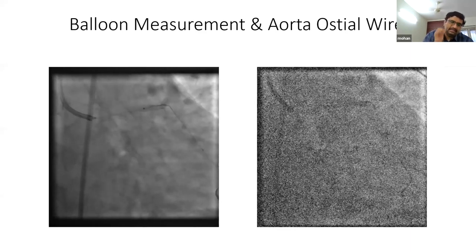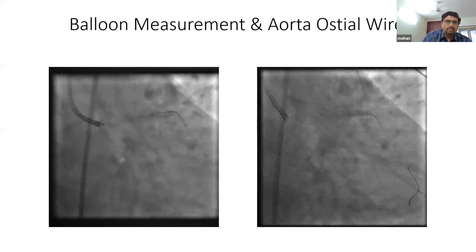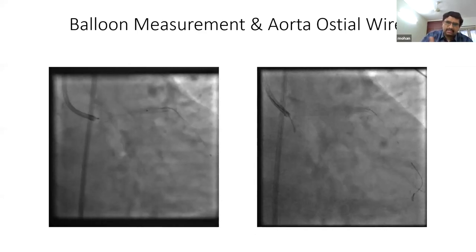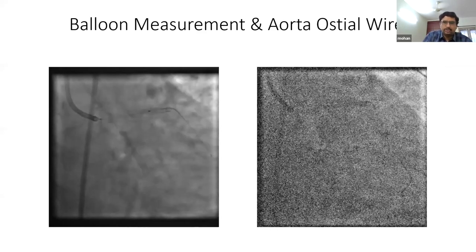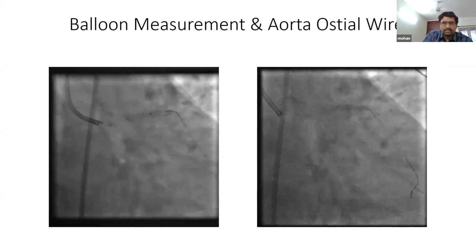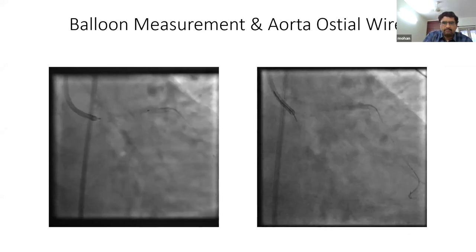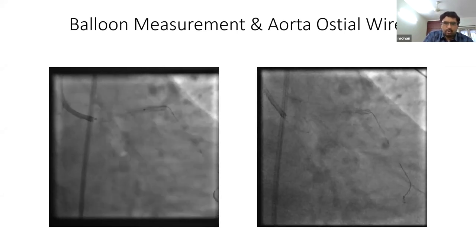You can see that since I have used an extra backup catheter, this is a trans-ostial wire which I have done to avoid the stent getting crushed or injured by the guiding catheter. And you can see I put the trans-ostial wire from below to up, actually, instead of above to up.